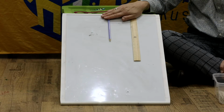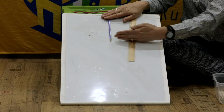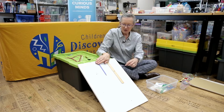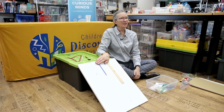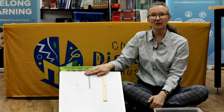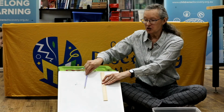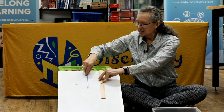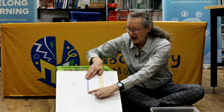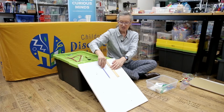Now, sometimes children have suggested to me that we should cut the ruler off about there to make it fair. And sometimes children have suggested to me that we should stick two pencils together to make it fair, so both items end up being the same length. Now, that's not so easy to do. Another solution, which you might have thought of too, is let's make the starting line the same. So now both objects have to slide down the same distance.